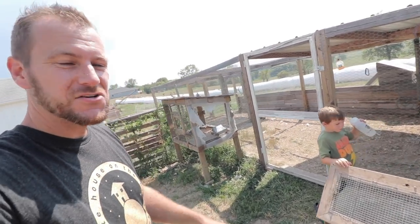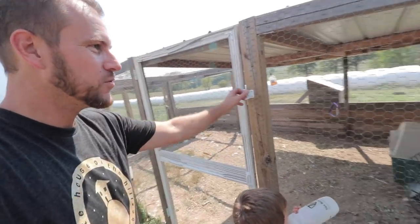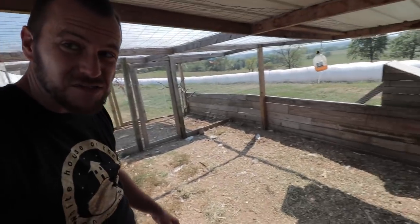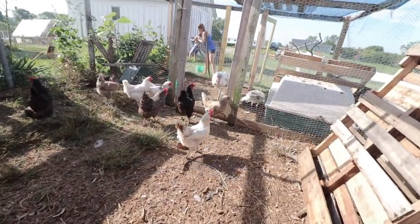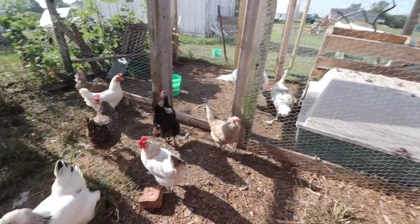Speaking of gone, check out our chicken run. It is totally empty. Over the past week or two, we had 22 chickens in here. And you might remember, we had a couple turkeys.